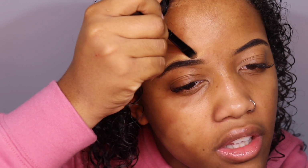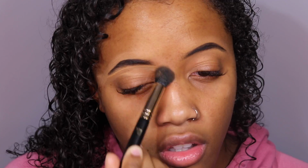I'm just going to use one of my favorite brushes of all time, this e.l.f. Flawless Concealer Brush, to blend out that concealer. When I first started using this shade, the more I used it, the more I liked it, because at first I thought it was really, really light. But when you blend it out, it honestly just gives a really pretty highlight to the eyebrow. And a little side note, I'm going to try to keep all of my brushes affordable. This is just the e.l.f. concealer brush.